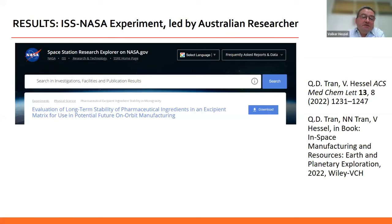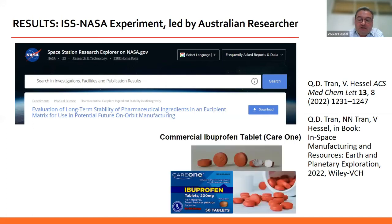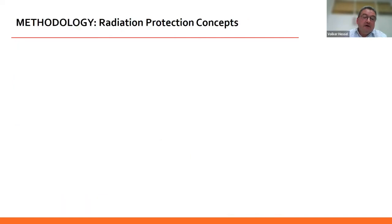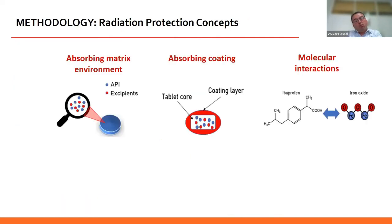Now, our experiment, and this is still listed on the NASA website, has this official title. We were motivated by iron oxide coated ibuprofen tablets, that's why they are red. And we made similar tablets, naturally not of the same quality. We also did it in COVID times with students who didn't feel the risk to come to university while the university was totally empty. We made it in May 2020, which naturally gave us serious limitations in this period of lockdown in all of Australia. Now, we made 3 concepts, and there's not time to go into detail.